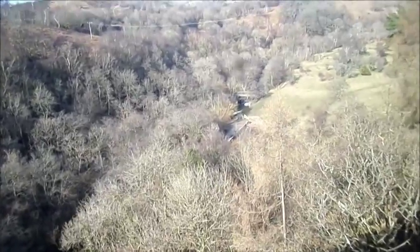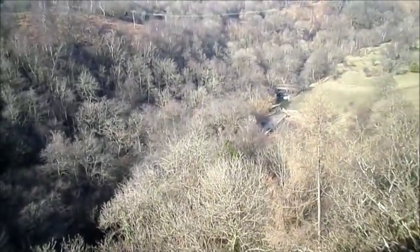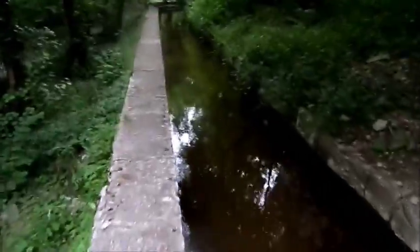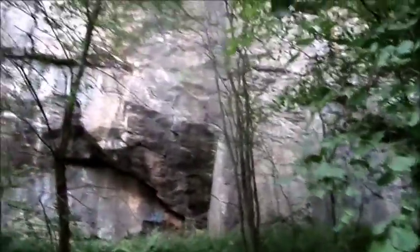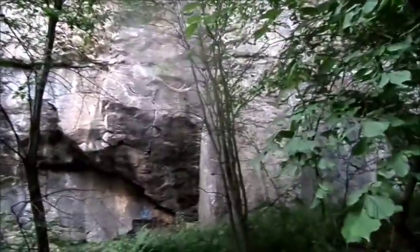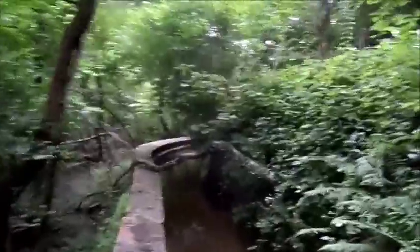Lorry line to stop for the canal. I'll take it right back now down to the path. That was the view from the top, looking down. It's a massive cliffside here, all stone. So I'm going to pause a sec, some trees come down on the canal.